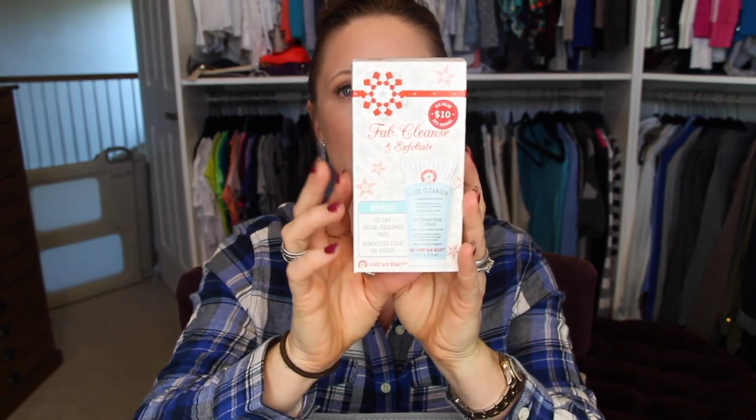So this one is the First Aid Beauty Ultra Repair Cream. This is the Fab Cleanse and Exfoliate. It is the cleanser and the 10-day facial radiance pads. I'm sticking with one brand first. And then the Freshen Up, it is the Vitamin Hydrating Mist and the Ultra Repair Lip Therapy.